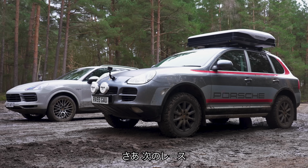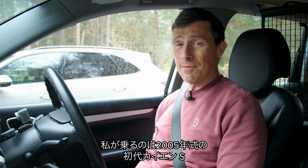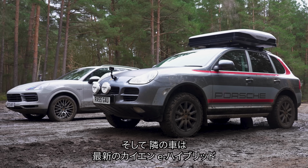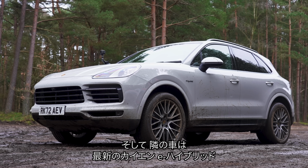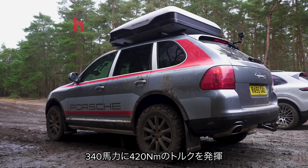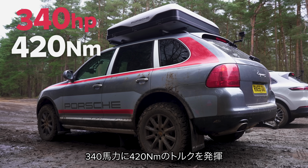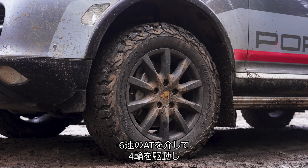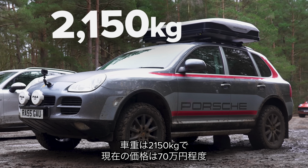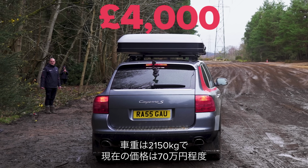Damn it. Okay, we're on to the next heat now, and I'm sat in an old 2005 Porsche Cayenne S, and next to me is a new Porsche Cayenne e-hybrid, and we're going to race. This has a 4.5 litre naturally aspirated V8 that puts out 340 horsepower and 420 newton meters of torque. It drives all four wheels via a 6-speed automatic gearbox. It weighs in at just under 2.2 tons, and you can get one of these nowadays for about £4,000.